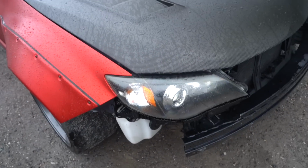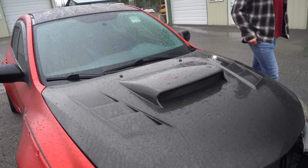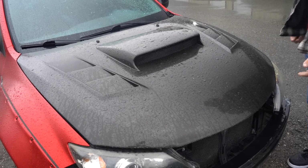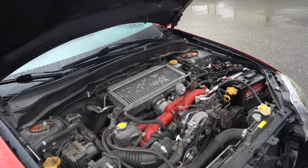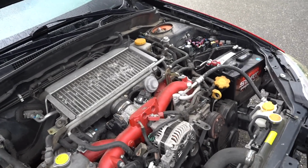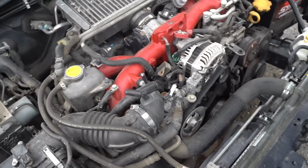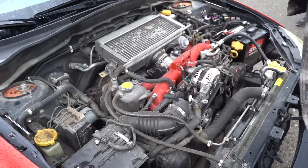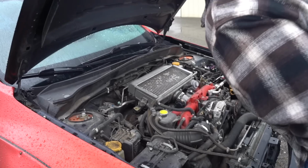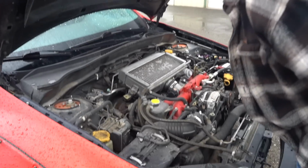What brand is the wrap? Tech wrap. Do you like working with it? Is it decent enough? It's a little bit tackier, but that's the only thing. As long as you use heat, you'll be good. Is she built? It's pretty much all stock. I have the front bumper in there too. It just has wrap on it. She's got a mouthplate. That's about it there.